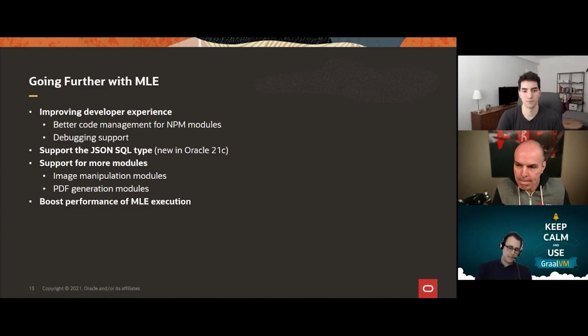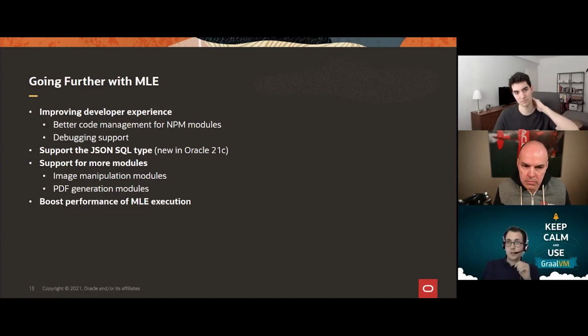Yes, indeed. That's a nice bridge to my slide here about future directions of MLE, of course, with no guarantees whether that will ever happen or in which database version. But one thing that we certainly want to improve is the developer experience with modules. Right now, Stefan had this very nice gluing code and this interactive grid to store modules in a CLOB table. But going further, we are looking into ways of letting you manage modules in MLE, whether you are in Apex or just using the database standalone. So that's definitely on our roadmap.